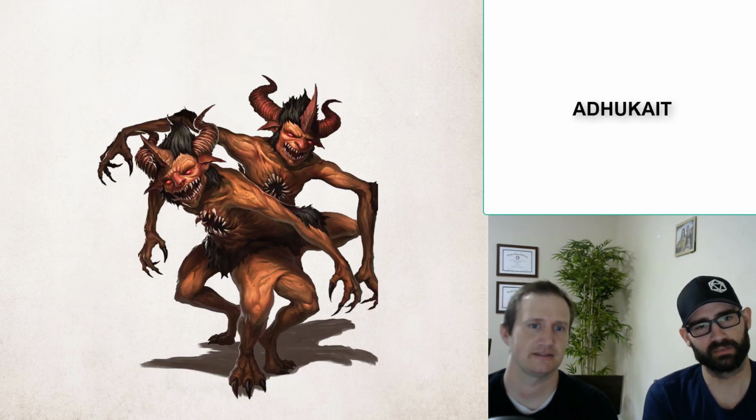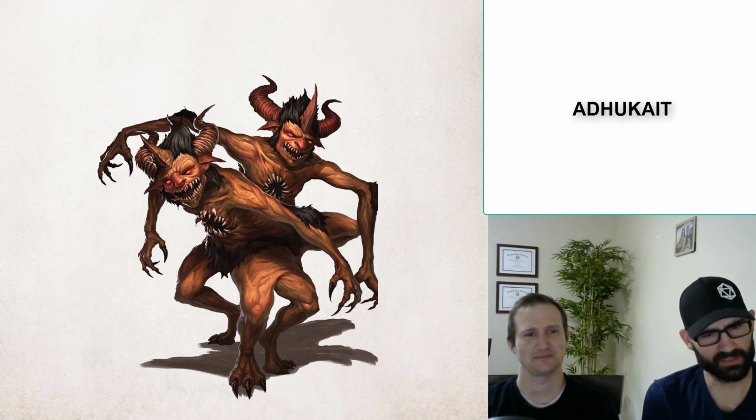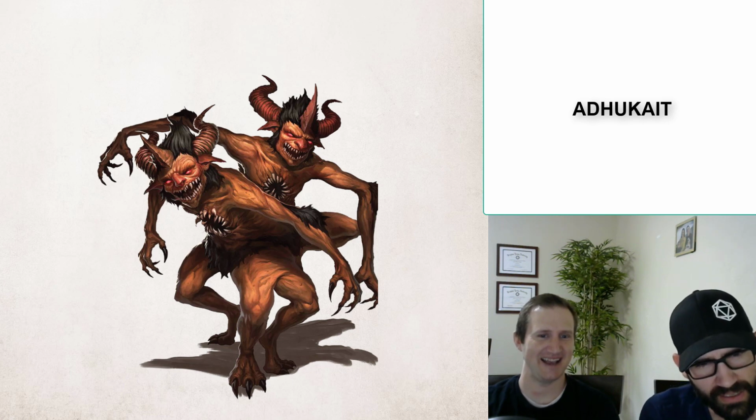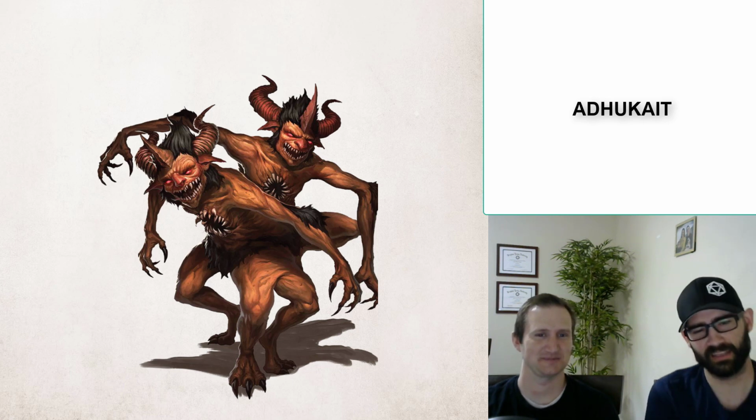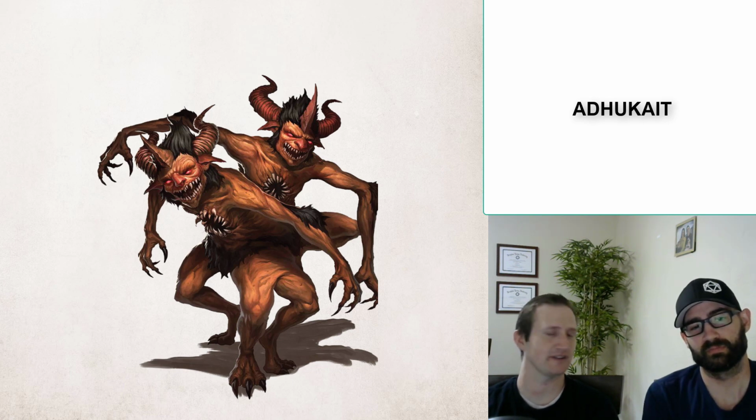The ADHUKAIT. ADHUKAIT. Kate? I don't know. That's cool. Are they joined? Yeah. Okay, that's really weird. So there are 4 legs. Yeah, it looks like an abomination, right? Which is cool. I like that. It's actually a monster that looks like a monster. Yeah, it looks like something really creepy.